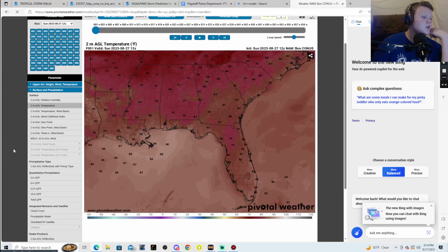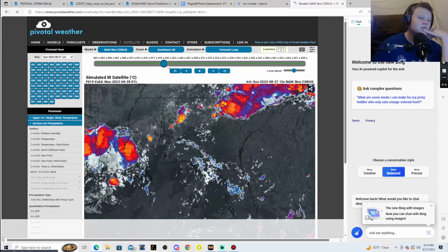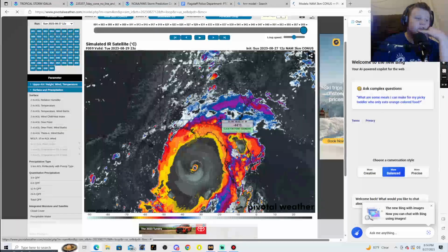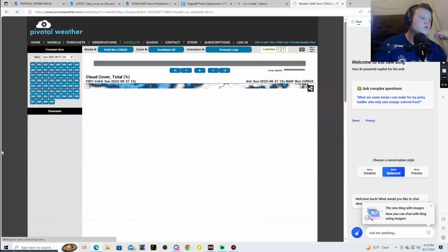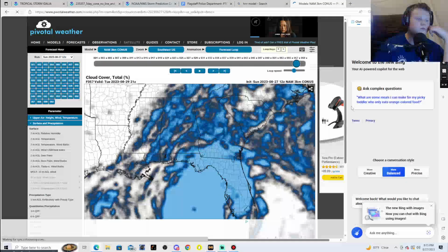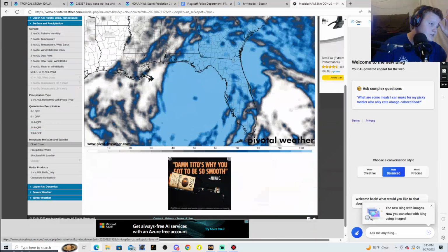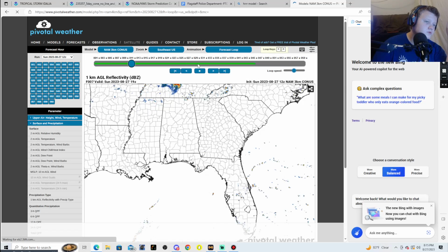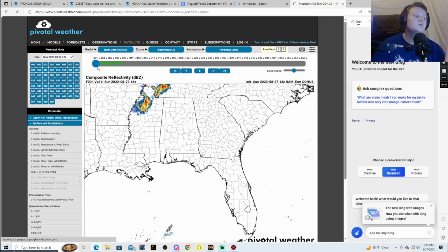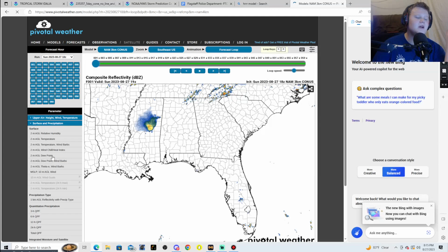Alright, let's take a look here at your simulated infrared and satellite, which is basically how much rain is in here. You can see that we definitely have a hurricane. We're also going to show cloud cover for certainty here. And this looks like a hurricane, believe it or not. Apparently composite reflectivity is faster somehow. I'm also on the 18Z run, by the way.